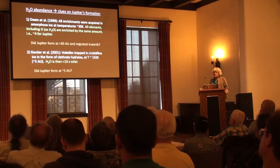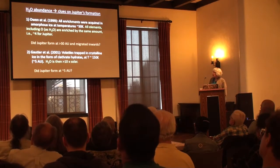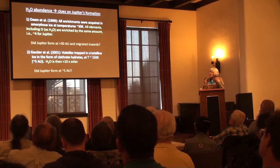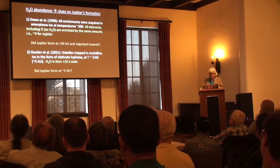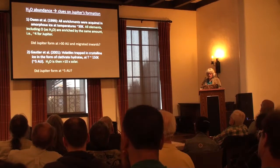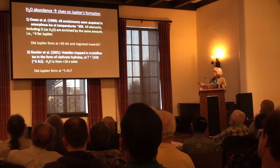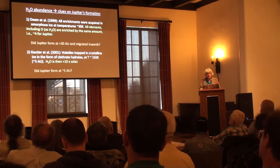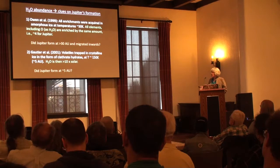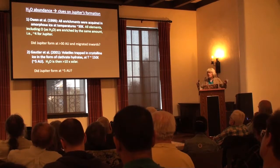So the water abundance will give us clues actually on Jupiter's formation. In 1999, Toby Owen et al. suggested that all the heavy elements were probably acquired in what we call amorphous ice. So ice that was at such low temperatures, about 30 Kelvin, and all the elements were essentially trapped into that ice. And if Jupiter is made of such ice, then the abundances of all these elements, water, as well as ammonia, hydrogen sulfide, etc., are all enhanced by the same amount.